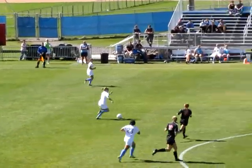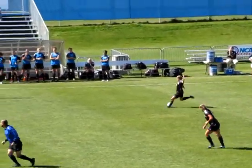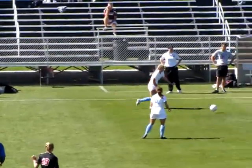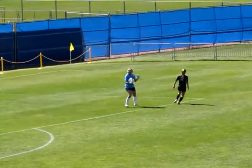Benavidez back pass. Is that number six, I believe? Welcome, it is. Forward pass goes too far. And Mesa State takes over. Kick to midfield doesn't work. And doesn't work again for Fort Lewis. This one's going to roll all the way back, though, into the box.